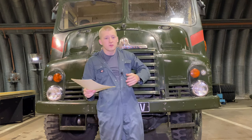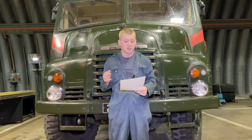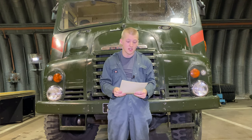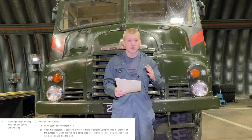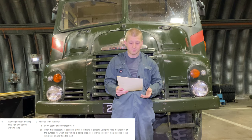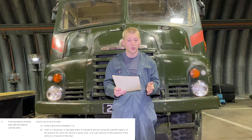Okay, so now we know when we can fit the blue lights, the next question we have is, when can I use blue lights? We're going to be looking into the Road Vehicles Lighting Regulations 1989, this time in Part 3, Section 27, and specifically looking into 3 and 6. In this table, there's a whole list of different regulations for lighting. So that's headlights, hazard warning lights, etc. And what this table shows is the only times when specific lights can be used, in the column next to it. So in our case, we look at item 6 and we read, warning beacon emitting blue light and special warning lamp.